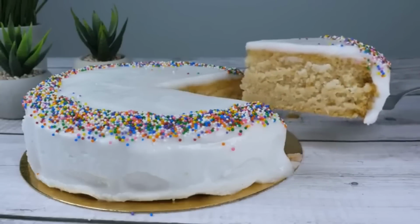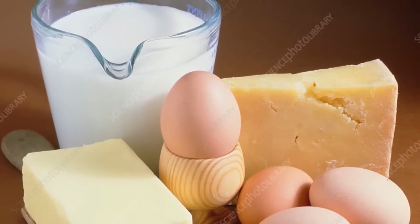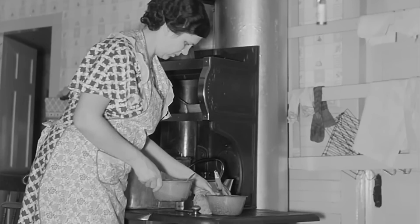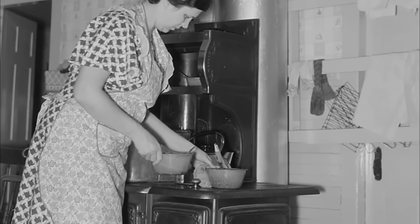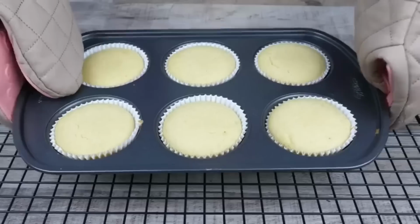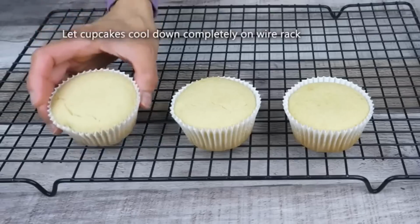fancy ingredients. Now, I know eggs, milk, and butter don't sound fancy to us, but these ingredients were a luxury to find during the Dust Bowl days, and even if you did find some, it was never enough to whip up a whole cake. The cake might not have been as rich as its traditional counterparts, but it was a sweet treat that offered a bit of comfort during difficult times.